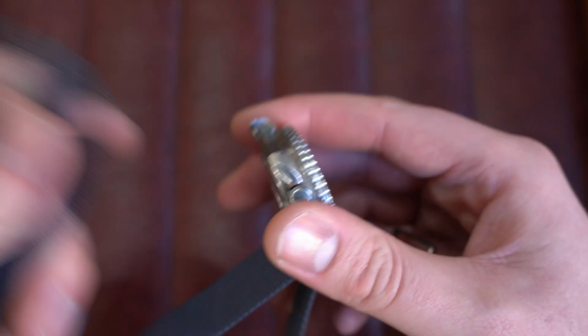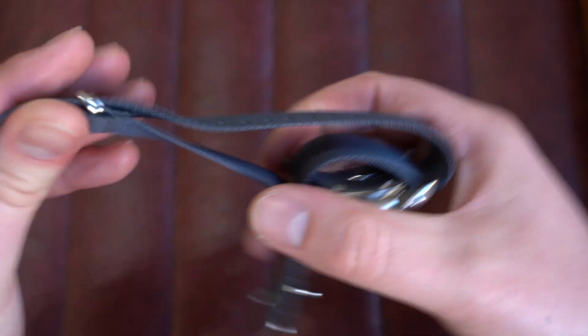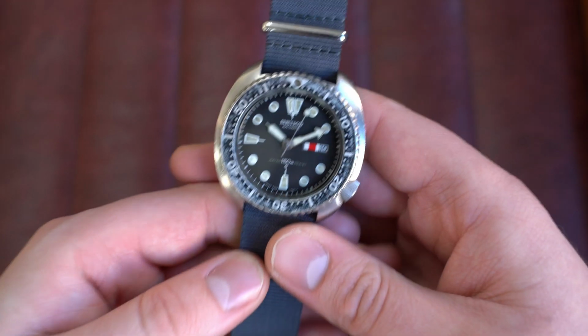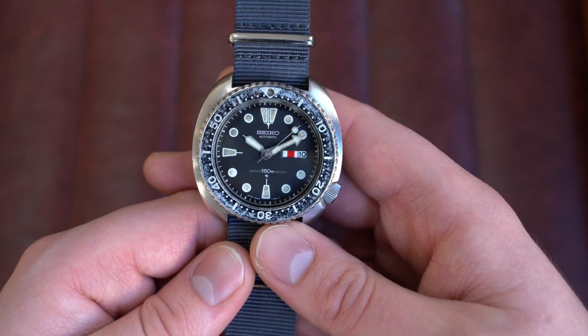So a potential birth year for someone watching, and that's what a lot of people do when it comes to Seikos. I know my father has a birth year and month Seiko, a very special one as well in his collection. So yeah, Seikos make it nice and easy to be able to determine that.